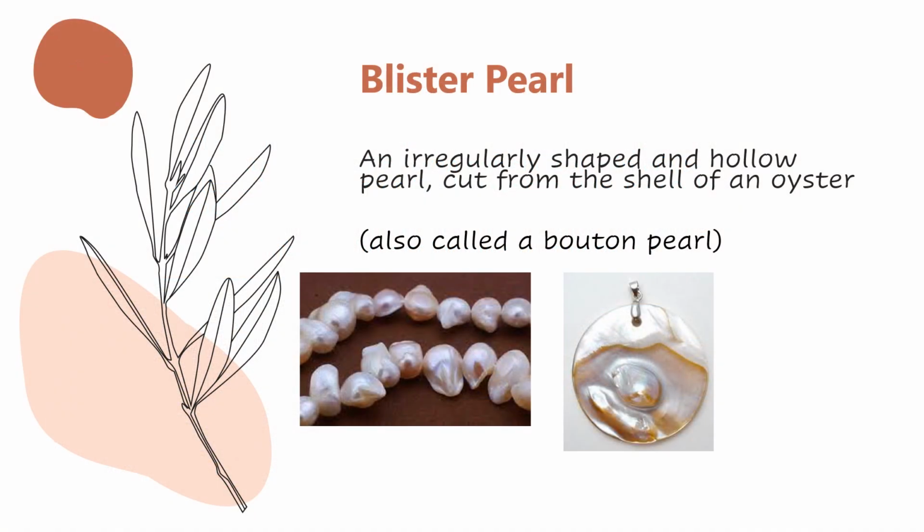Blister pearl, an irregular shaped and hollow pearl cut from the shell of an oyster, also called a bouton pearl. Typical pearls are grown inside the tissue of an oyster. Blister pearls, however, grow against the inside of the oyster shell. As a result, blister pearls must be cut out of an oyster.